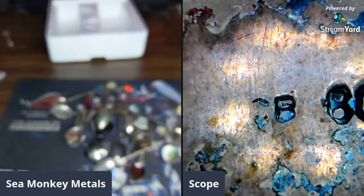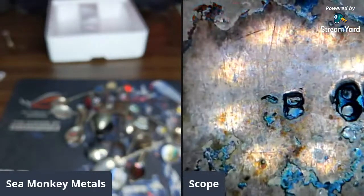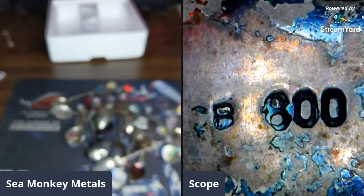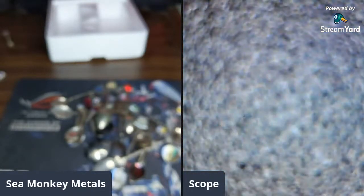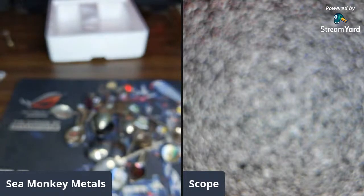Not quite sure what we got over here. It looks like a B. Something else, a little worn off. Yeah, Switzerland. I knew it was a town somewhere over there in the Eastern European area. I was gonna guess France, but then again, I was never a geography major either.